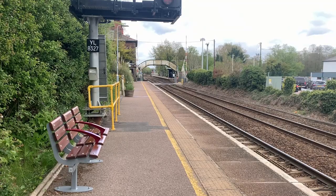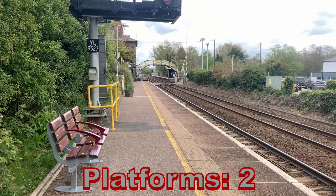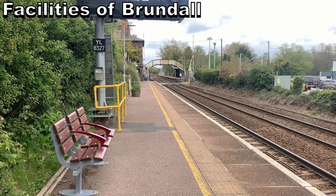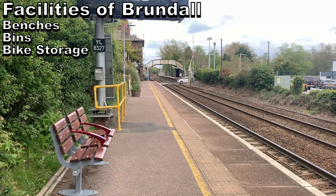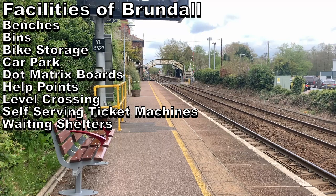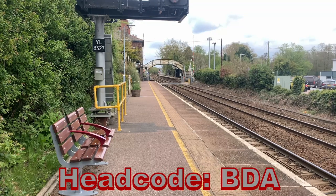In this picture is the staggered station of Brundall, managed by Greater Anglia with two platforms. It became the junction station with Great Yarmouth via Acle in 1886. Of the two stations, Brundall is the busier station and the older, as it sees services to Lowestoft and towards Great Yarmouth via Berney Arms. The facilities of Brundall include benches, bins, bike storage, I think, car park, dot matrix board, self-serve ticket machines, and waiting shelters. The station's head code is BDA.